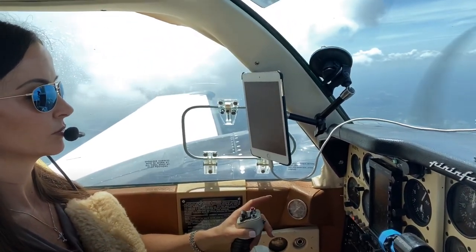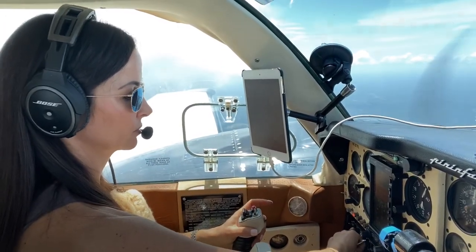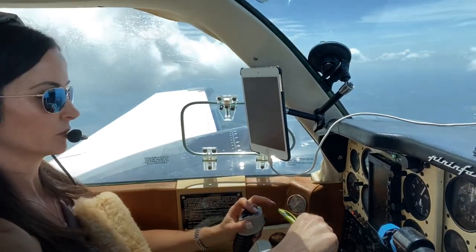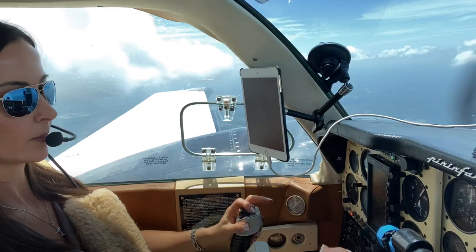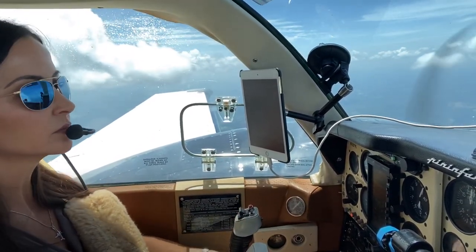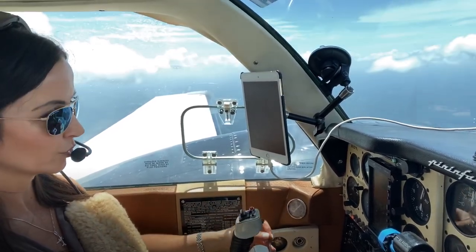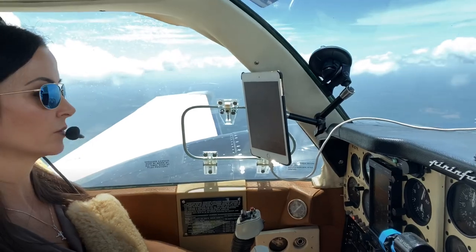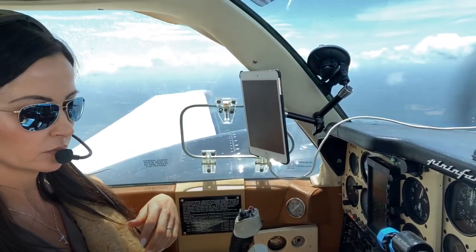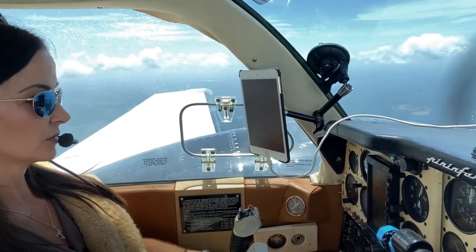Automated weather observation. 1837 Zulu weather, wind 240 at 7, visibility 10, ceiling 3,500 broken, 4,200 scattered, 5,000 broken, temperature 3.1 Celsius, dew point 2.3, altimeter 3,003. Remark: density altitude 3,000.